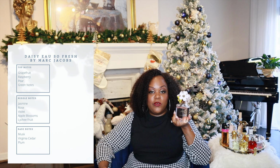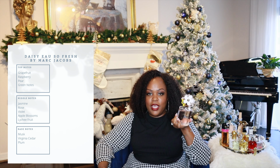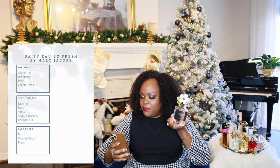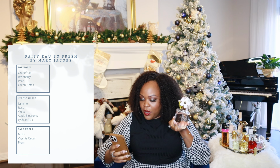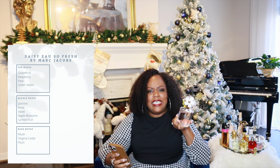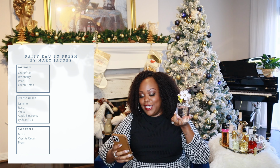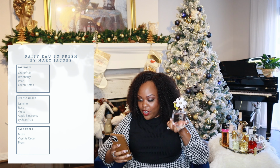So it says that the top notes for this fragrance are grapefruit blended with raspberry and green notes. I'm not sure what that means. And then it's got middle notes of jasmine and rose paired with violet, apple blossoms, and a touch of lychee. Lychee? Is it lychee? I don't know. Lychee fruit. And then the base notes for this one are going to be musk, Virginia cedar, and plum. So a very interesting composition on this one.